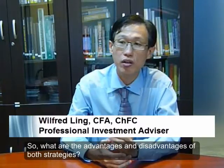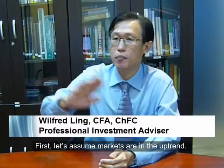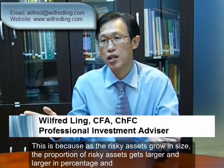So, what are the advantages and disadvantages of both strategies? First, let's assume markets are in an uptrend. A buy and hold strategy does well if markets are in an uptrend. This is because as risky assets grow in size, the proportion of risky assets get larger and larger in percentage, and thus benefit from the appreciation of the prices of the risky assets.